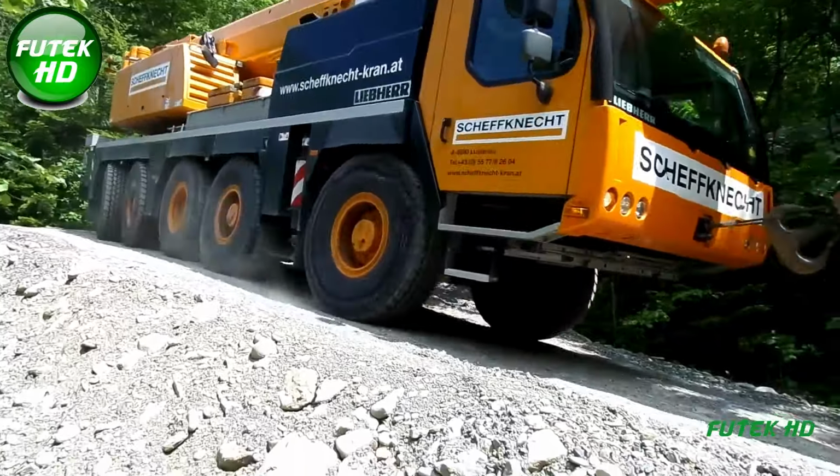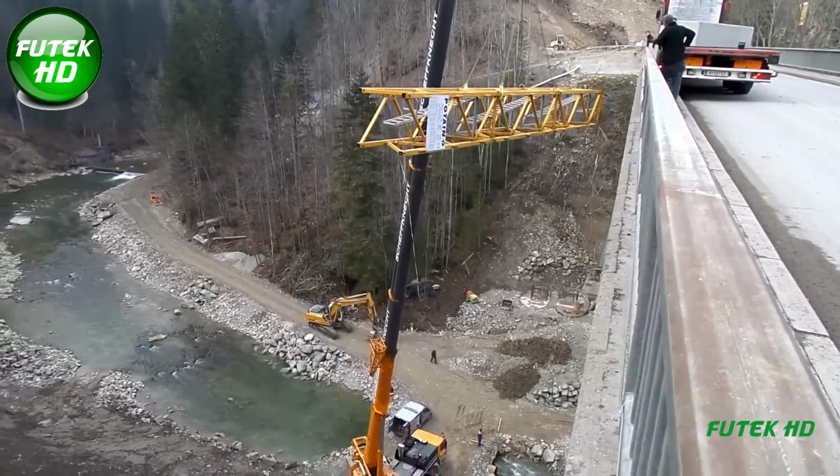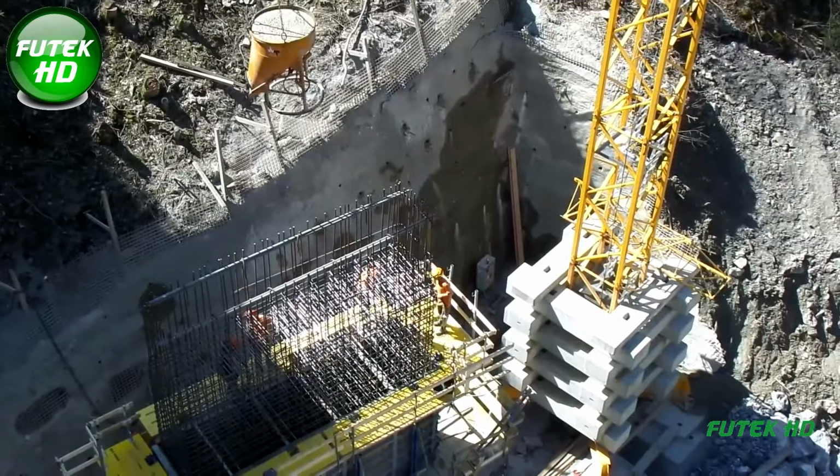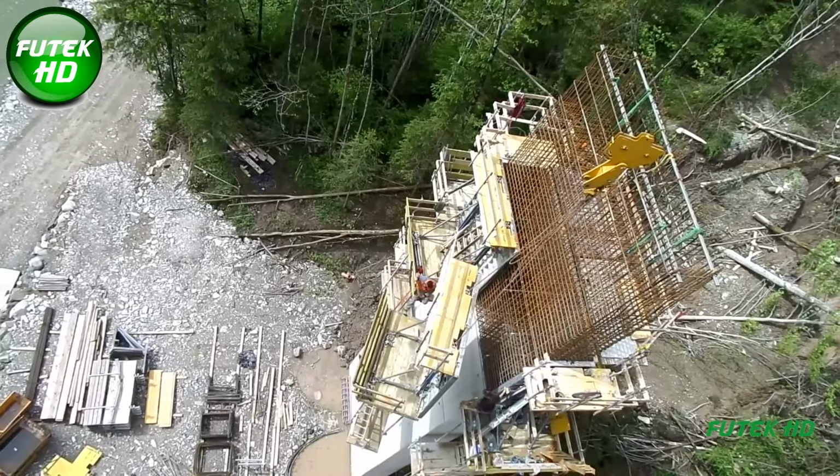To improve traffic safety, the approach ramps were realigned, providing a more streamlined entrance and exit to the bridge. This design minimizes sharp turns and blind spots, reducing the risk of accidents and improving visibility.